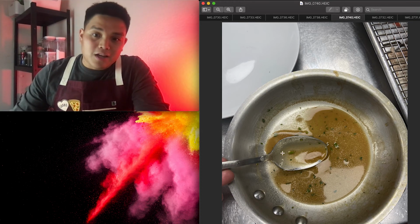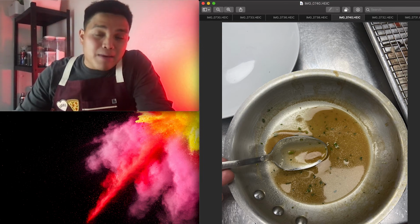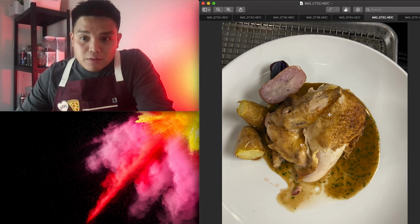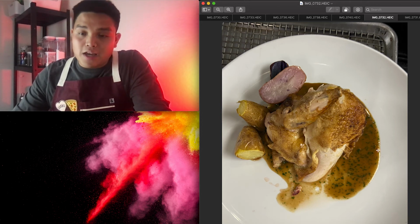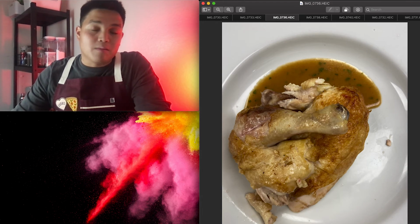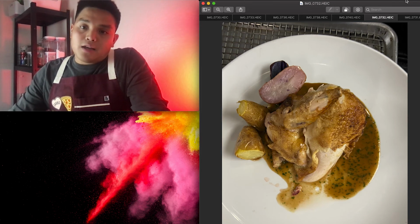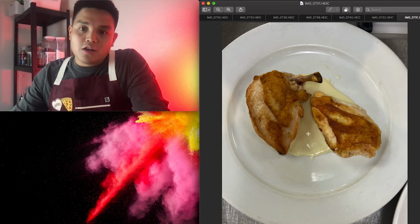See here, you can see the sauce is coating the spoon, so it is nappe consistency. This, for reference, is what chef's plate looked like. Again, I didn't get to present this. Look how thick and brown his sauce is compared to mine, which obviously I made with water instead of chicken stock, so that makes a huge difference in color. I just didn't quite get it done, and this was his two pieces of chicken with the sauce.